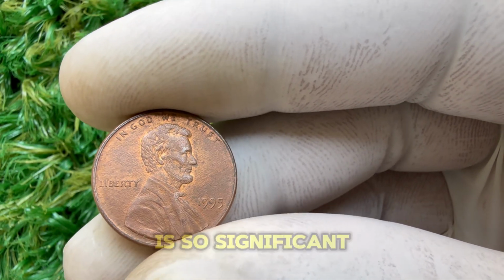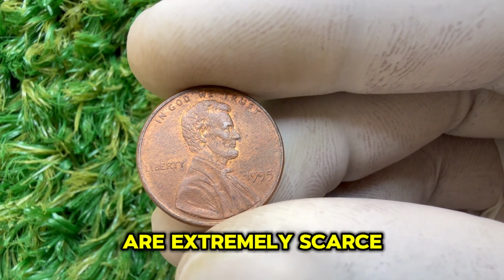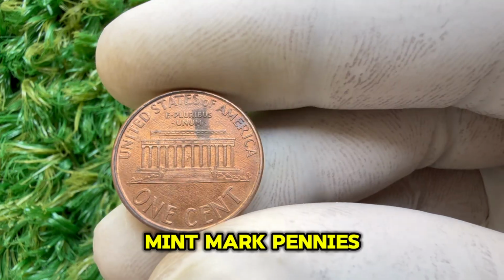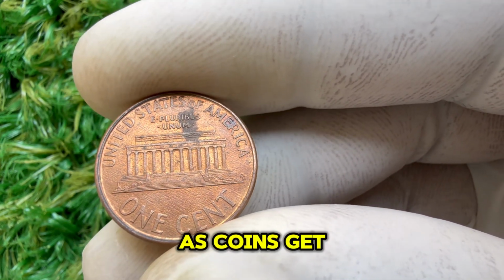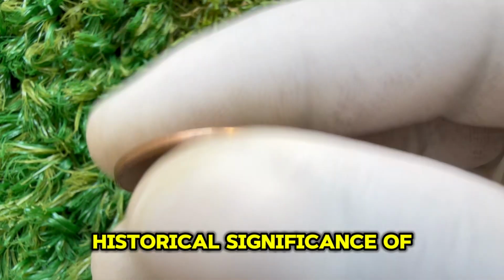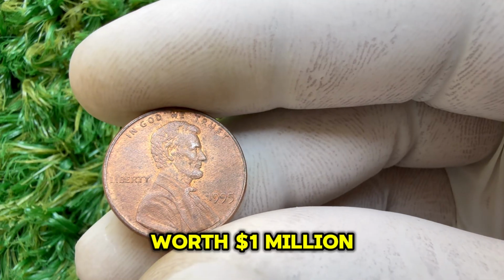The reason this error is so significant is because of its rarity. Pennies with a missing mint mark from 1995 are extremely scarce. To put it into perspective, there are only a handful of known 1995 no-mint mark pennies in existence, and the number continues to shrink over time as coins get lost, damaged, or taken out of circulation. This rarity, combined with the historical significance of the error, is one of the reasons why these coins are worth so much money today. Why is it worth $1 million?